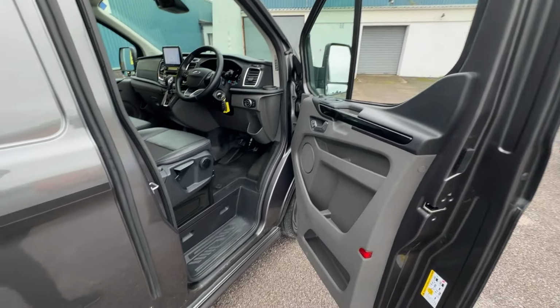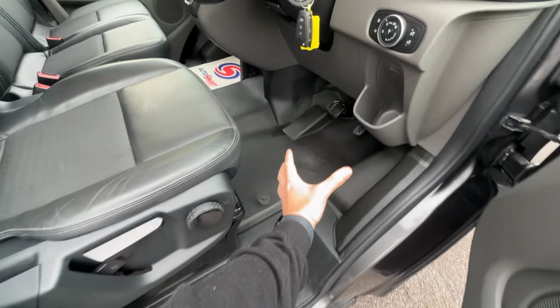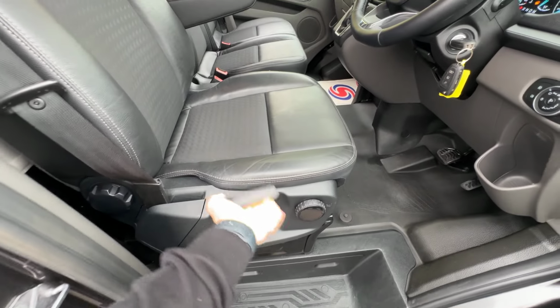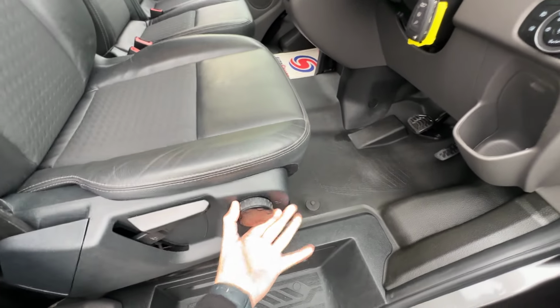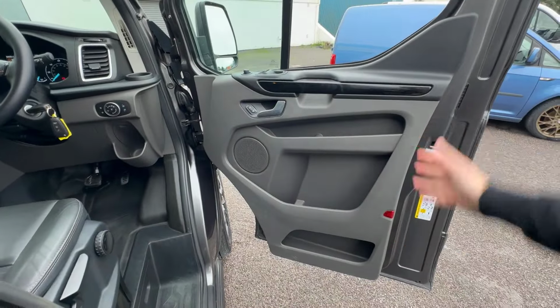If we open up the driver's door, then we can have a look at some of the spec and condition inside here. So again, looking at the step, the floor, the driver's seat even in really, really good order. Height adjustment here, and you've got height adjustment of the front of the seat there as well. Looking at the driver's door then, again, very good condition there.